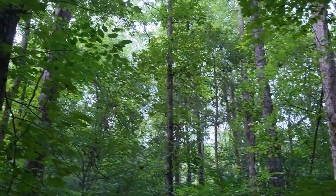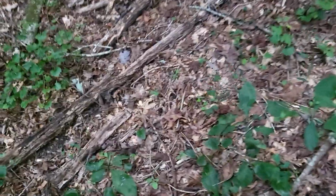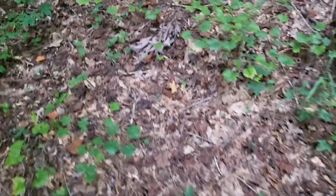And maybe we can get out of here before we get soaking wet. So let's ease on around here, and hopefully we'll... It's starting to rain.